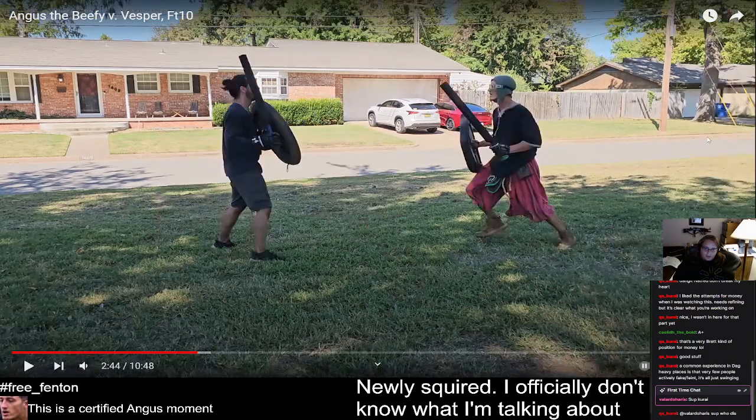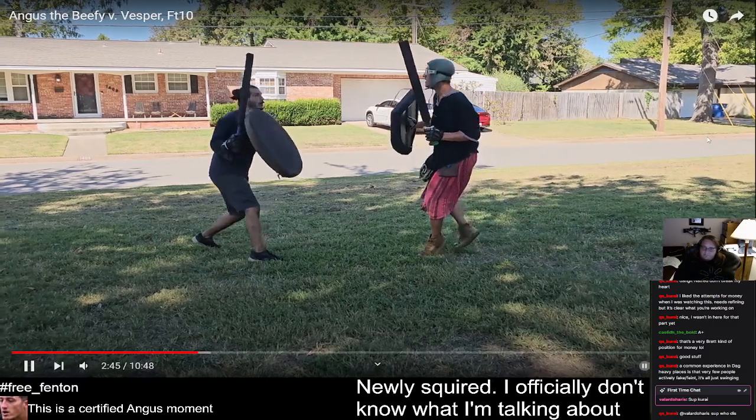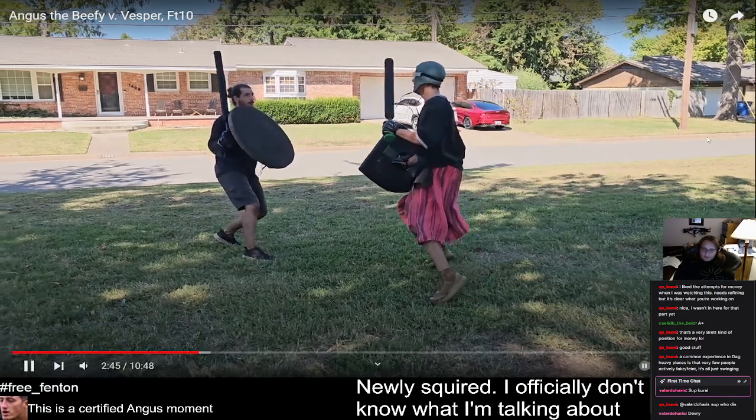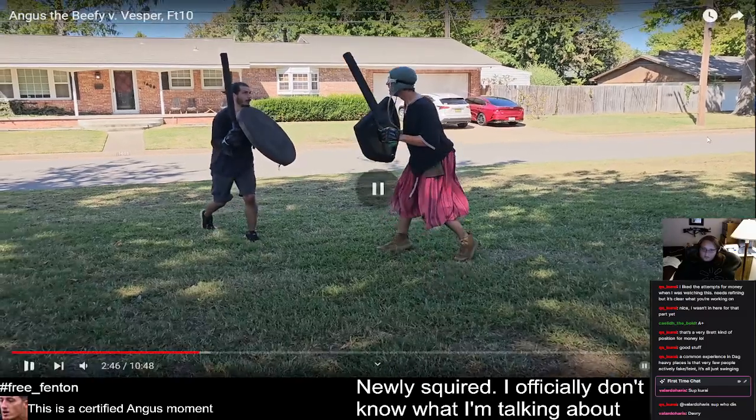So how does Vesper sneak this one in? So they're kind of rotating around Vesper's right, but look how his feet are still cocked here. Okay, he resets his feet.